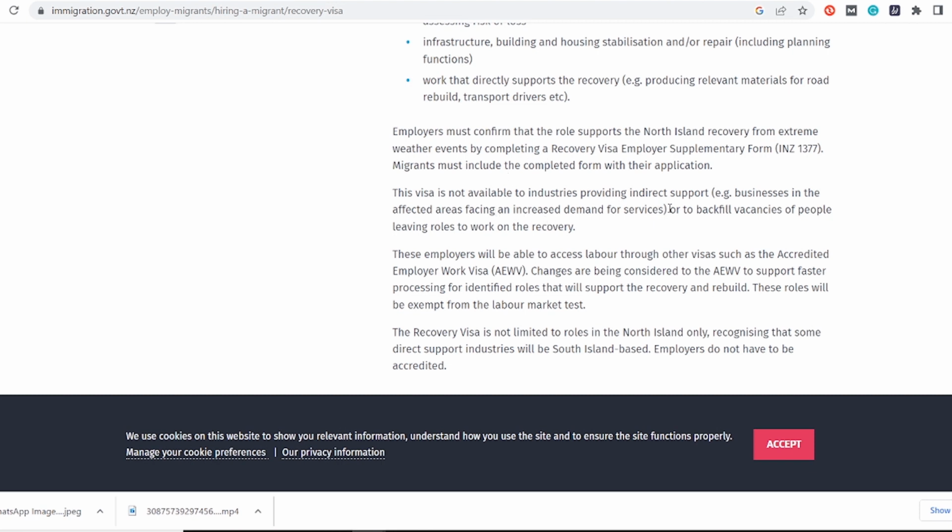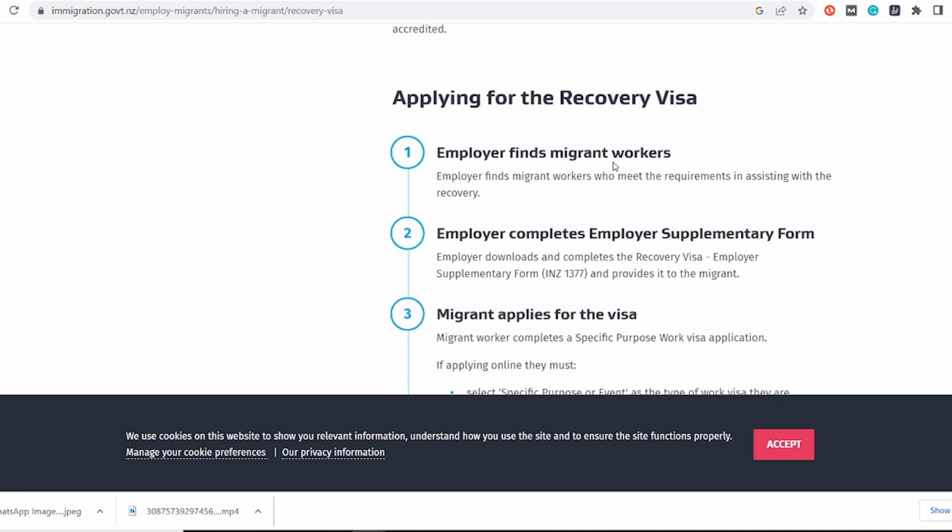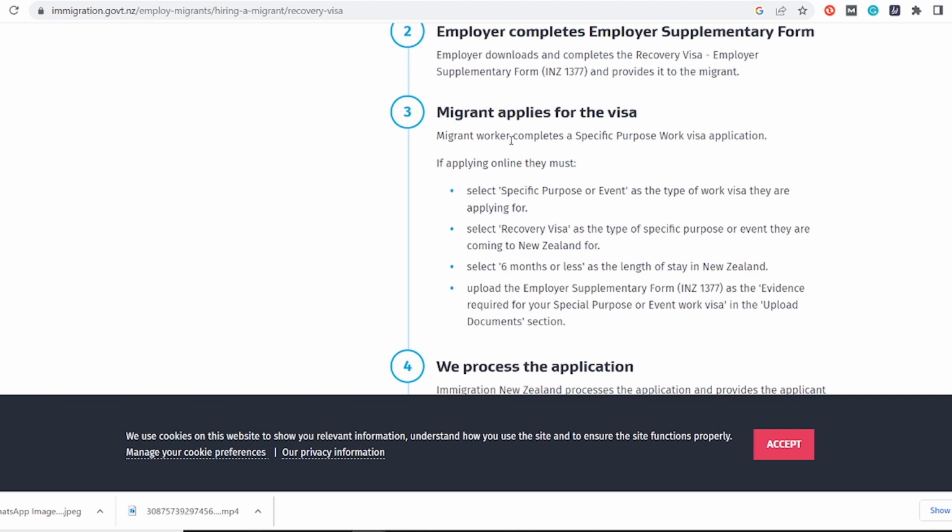The visa is also available to industry providing indirect support, or to backfill vacancies of people leaving roles to work on the recovery. So this is the blueprint for this type of visa. Your employer finds migrant workers and completes the employer supplementary form on your behalf, and then you apply for the visa. You apply for the specific purpose visa, and you select recovery visa as the type of specific purpose or event that you are coming to New Zealand for.